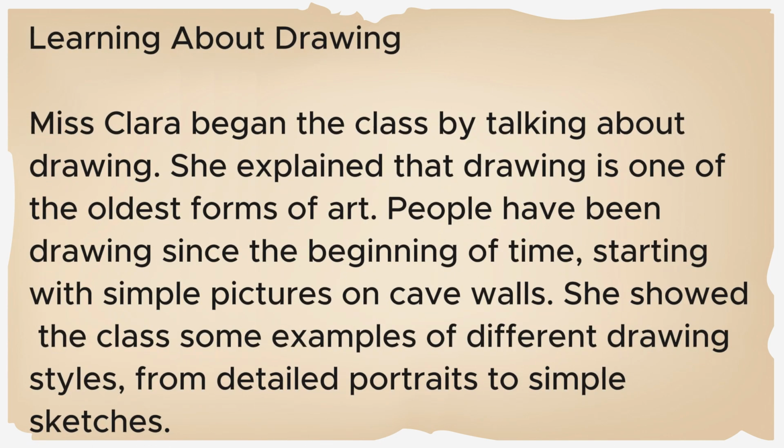Learning about drawing. Miss Clara began the class by talking about drawing. She explained that drawing is one of the oldest forms of art. People have been drawing since the beginning of time, starting with simple pictures on cave walls. She showed the class some examples of different drawing styles, from detailed portraits to simple sketches.